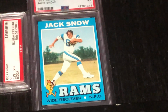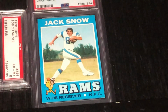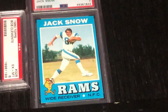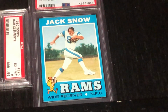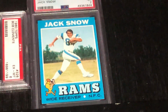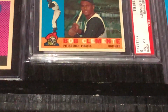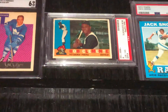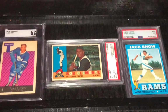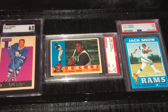He was a star of the day. He was a Pro Bowler. He averaged over 26 yards a catch one season. And he's also the father of J.T. Snow, who I know played for the Giants, the Yankees, the Red Sox as well, and the Angels, I believe. So that's his dad, Jack Snow. And unfortunately, Jack passed away in 2006. I believe it was of a staph infection. And he was the broadcaster for the Rams as well. So that's the Jack Snow.